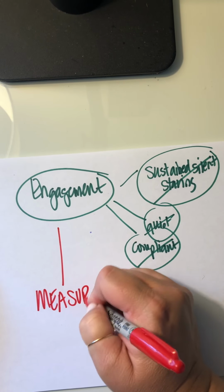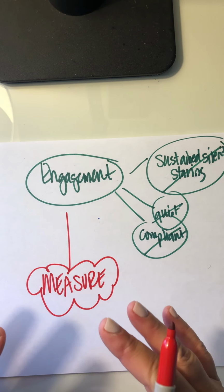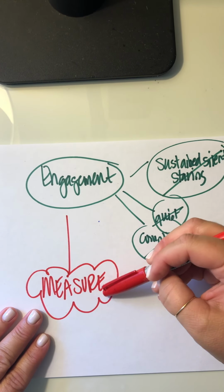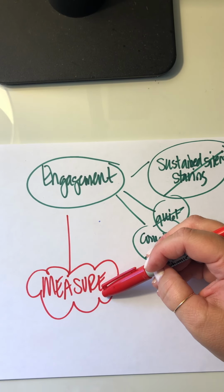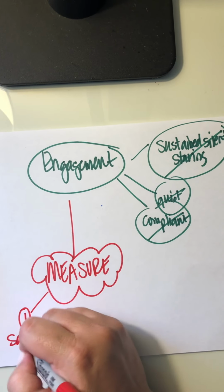I really feel like this is where we can lose perspective a lot. And I just want to bring us into alignment here to make sure that we're focusing on the right stuff. In order to know whether kids are engaged or not, we have to be able to measure that they are engaged. And there are 3 main ways that we know that they are engaged. The first way that we know kids are engaged is that they are saying something.